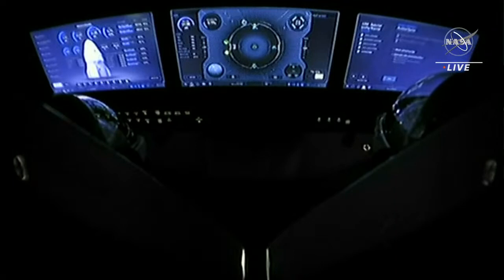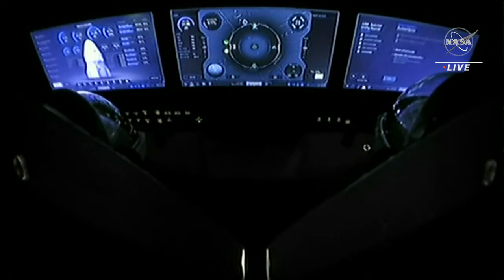It's an important note. The crew has the ability to toggle lights on and off, and turning them off during the re-entry phase. There are those windows that we've been seeing.